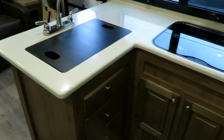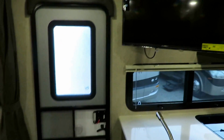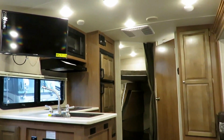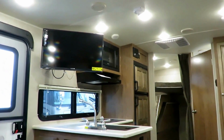We'll come back to the kitchen in just a moment. When you're sitting in your front living area, one thing Rockwood did that is really interesting, and I think needs to catch on further in this business, is the position of the entertainment center. It's in what you'd think to be a weird spot.